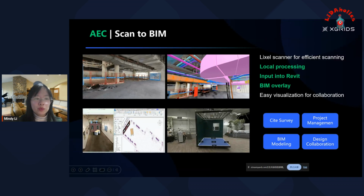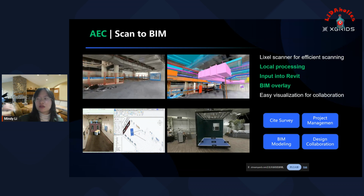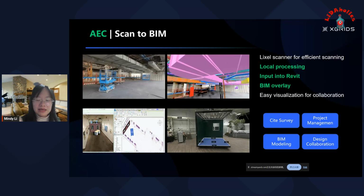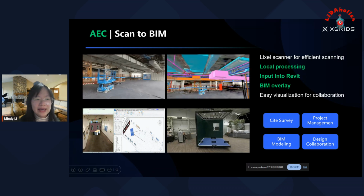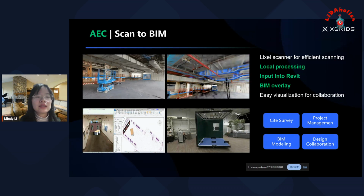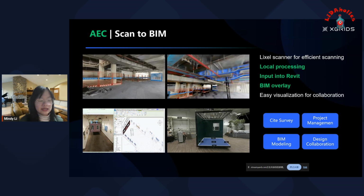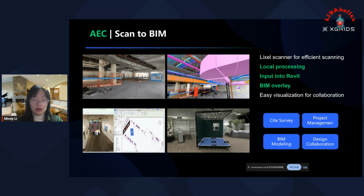And you can also import the Gaussian splats or the point clouds into Revit for renovation projects. As you see here in Revit, if you draw the BIM model based on the point clouds we imported into Revit, you can also have the viewer here and see the results simultaneously. So that makes the 3D designers and BIM model builders see the results simultaneously and modify their work in a very quick and direct way.